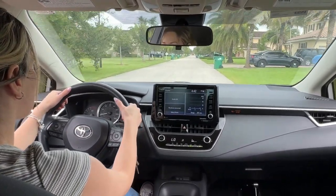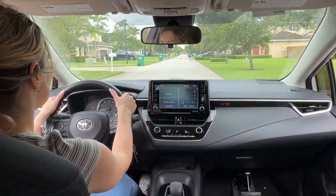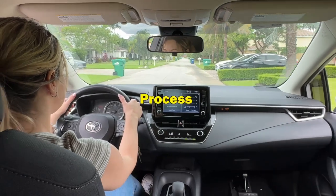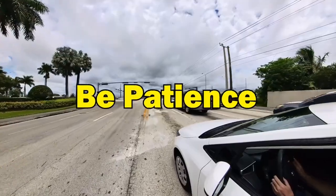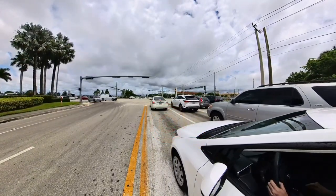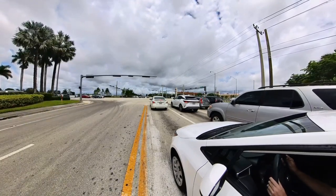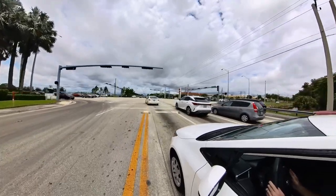Prepare mentally. So, I feel like this is also very, very important, if not the most important one. Stay calm and confident. It's natural to feel nervous, but try to stay calm and confident. Remember that learning to drive is a process, and it's okay to make mistakes along the way. Be patient. Set realistic goals. Set achievable goals for each practice lesson or session. Focus on mastering one skill at a time, and gradually build up to more complex driving tasks.